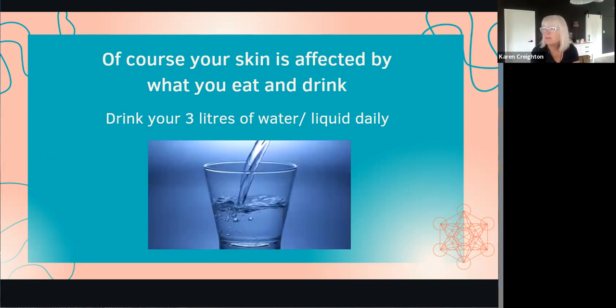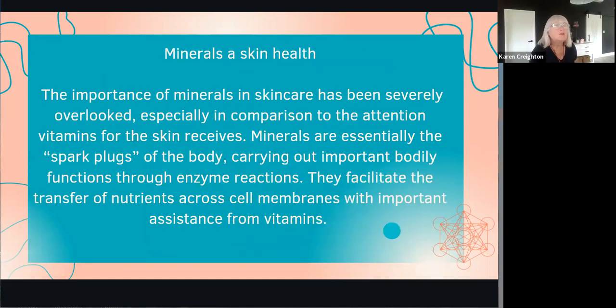I've noticed if I don't drink water throughout the day, my skin looks totally different the next day, and it's that quick. So make sure you're drinking and keeping your body and your skin hydrated. Minerals are also really important, which is why we have Boost drops on our programs. And also I recommend taking the Himalayan salt sol, which is the saturated solution in a liquid form.